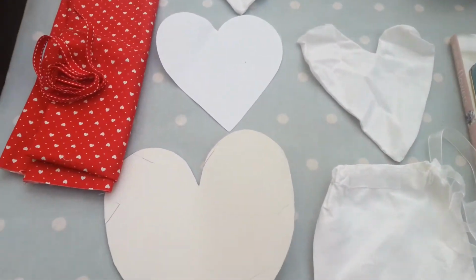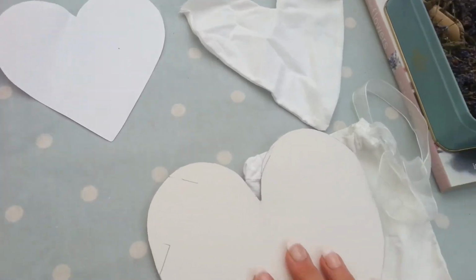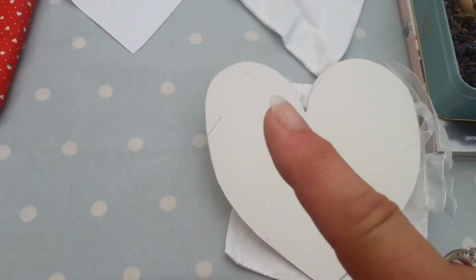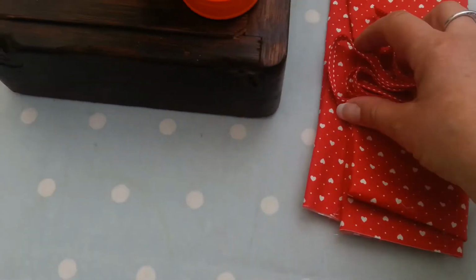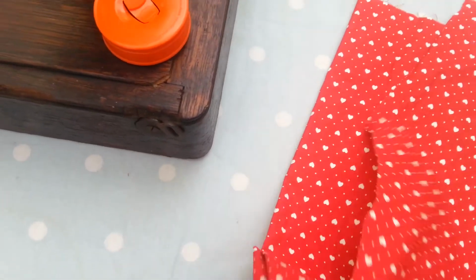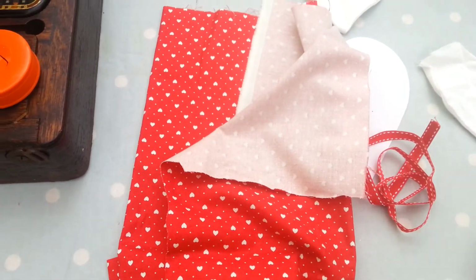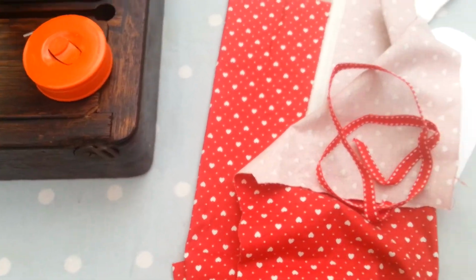So as I said, I cut out the templates and I put the heart on the material and cut round, and then I sewed it. Just a simple sew. Then I turned it inside out. So if you wanted to sew it that way, you can actually turn it inside out afterwards, and you sew the tape in the top. So I'll show you what I did.